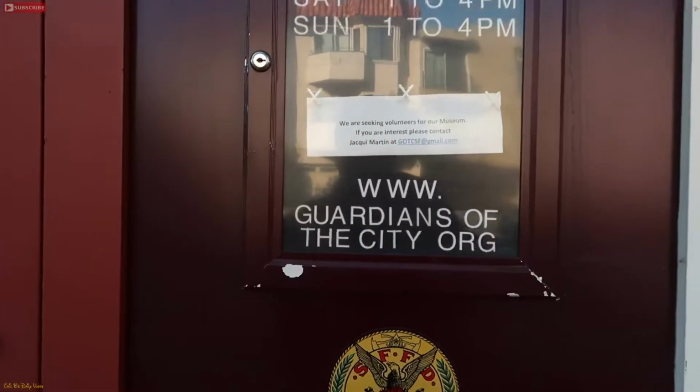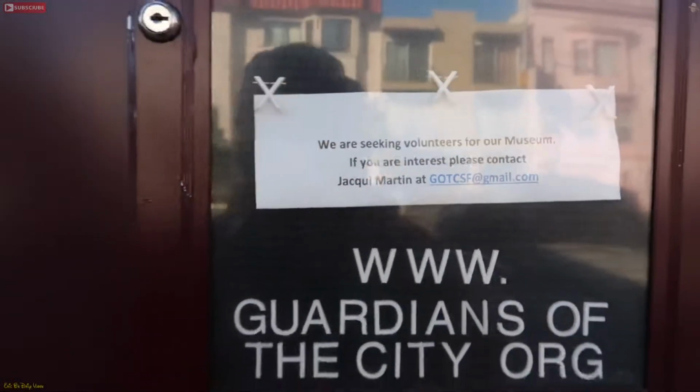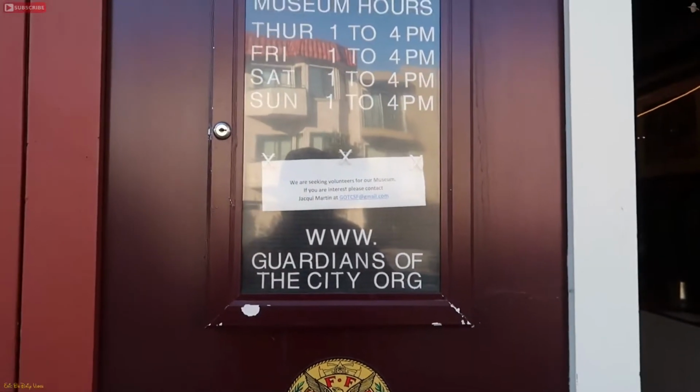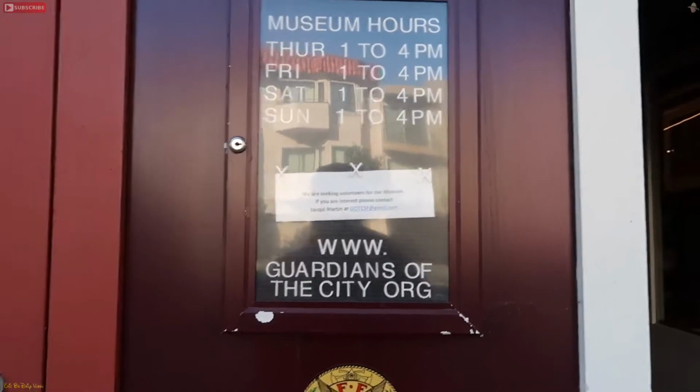If you want to volunteer, jot down that email. You can. Those are the hours, like I said. They're only open certain times of the week and certain hours of the day.